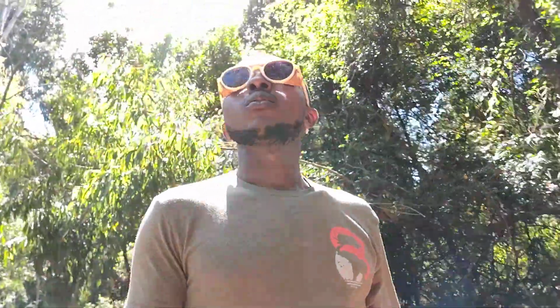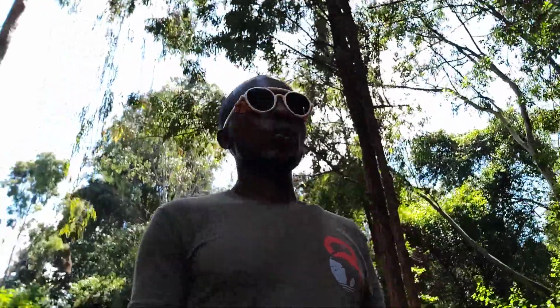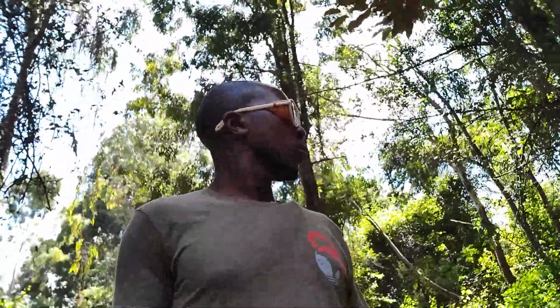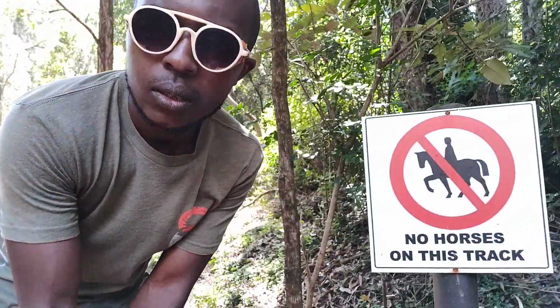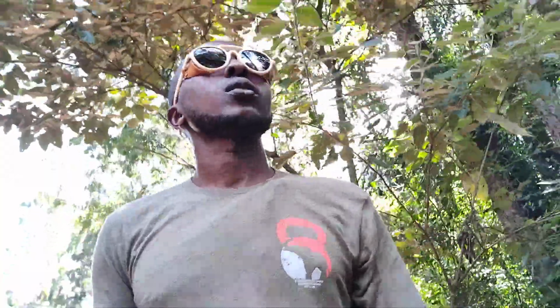Now, I'm not an expert on bird watching, but walking down this path, I can hear some bird noises. So I would like to think that this would also be a nice place for bird watching. I don't know. Maybe. Still, here is another sign. So we are on a different track than we were before, and still you cannot bring your horse on this track. Hey, there's another path here, and I think we should go down this path if we are going to find the waterfall. I don't know, but let's see.